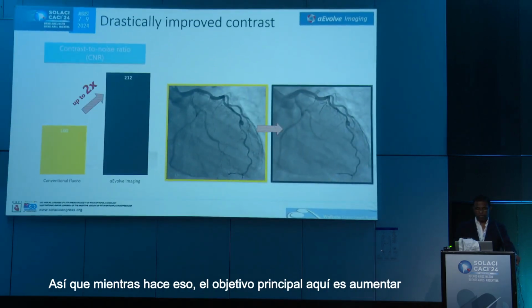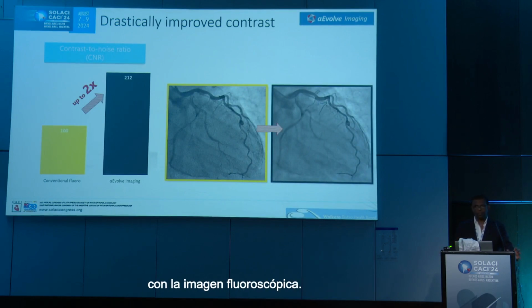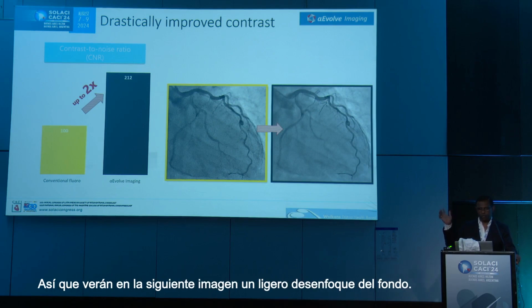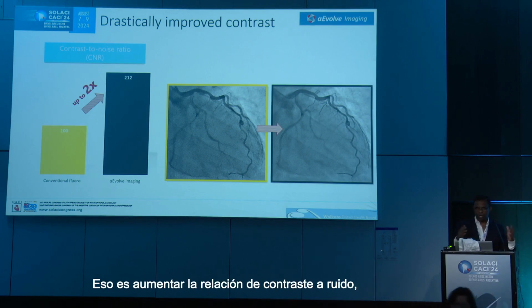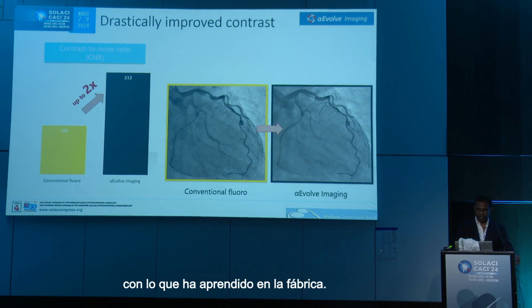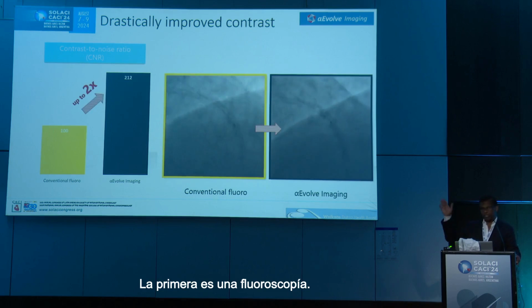The main aim here is to increase the contrast to noise ratio, because that is what we see with the fluoroscopic image. You see a lot of mottled image in the fluoroscope. That mottling is taken out. You would see in the next image a slight blurring of the background. By doing that, it enhances the contrast, so you see the vessel much clearer. That is increasing the contrast to noise ratio, and that is the part done by the artificial intelligence from what has been learned in the background from the factory. Here you can see a stent. The first one is a fluoro.